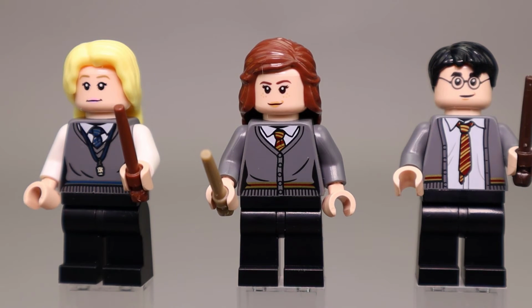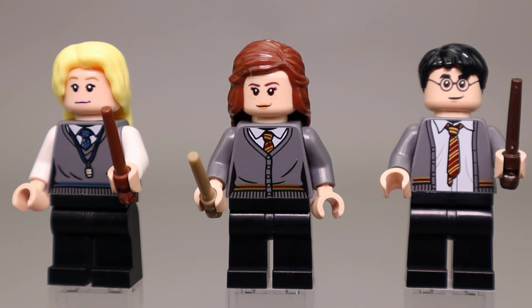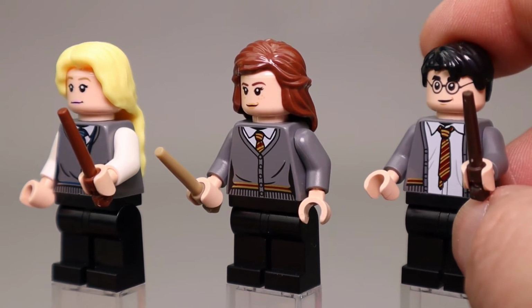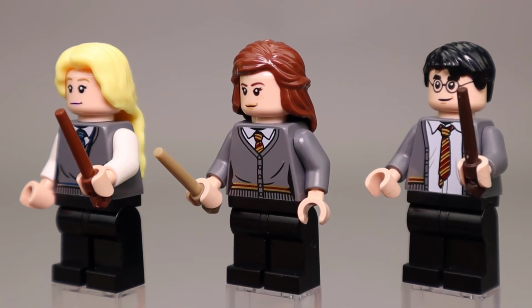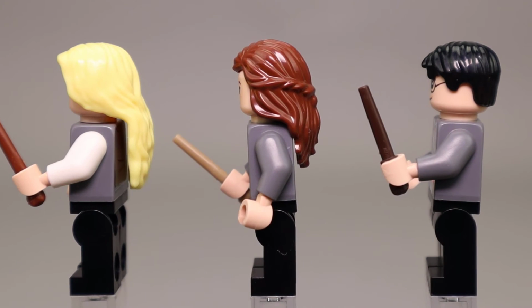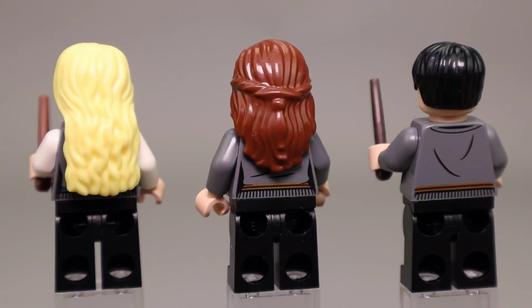Those are common in a lot of the Marvel superhero sets, and I've seen them in a few of the Harry Potter sets as well. Each, of course, has a wand. They've all got the full-size legs in this sense. So this is definitely in the later movies. The Room of Requirement, I think, was first seen in Order of the Phoenix, which was the 5th movie.